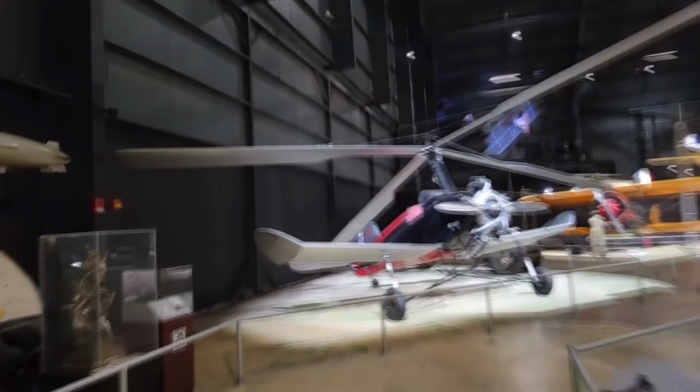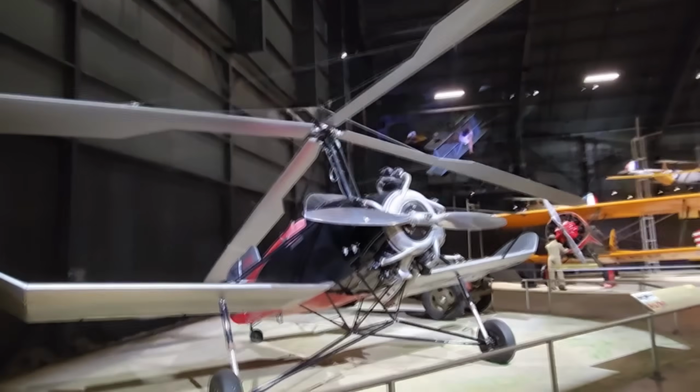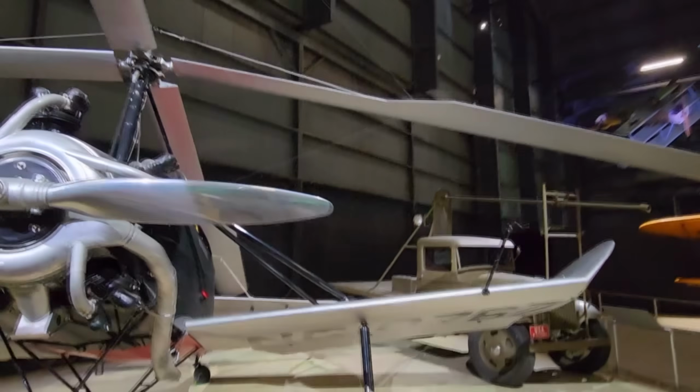They also had an autogyro in this section, which is a really neat aircraft concept. It looks like a helicopter, but the rotor isn't actually powered. It spins passively, and the spin generates lift, similar to auto rotation landings in helicopters. Since it needs moving air to spin the rotor, it can't sustain a hover, but it's still pretty neat.